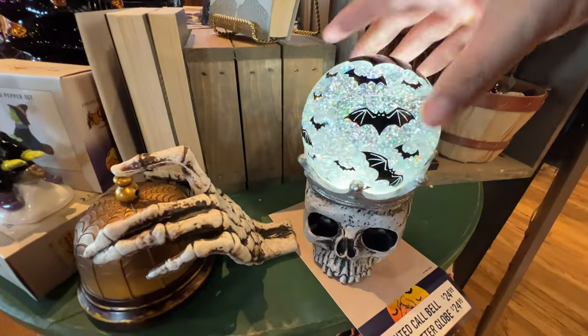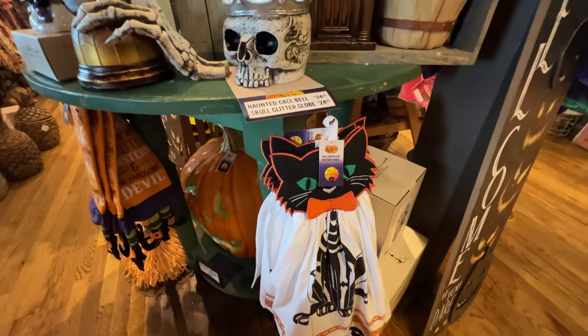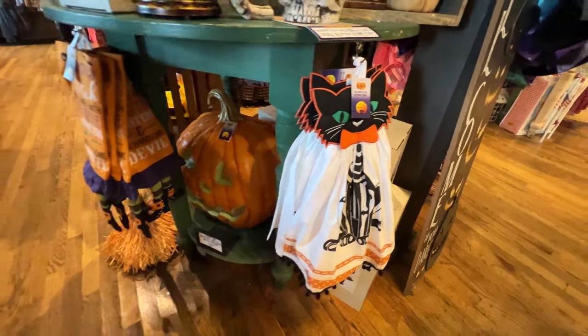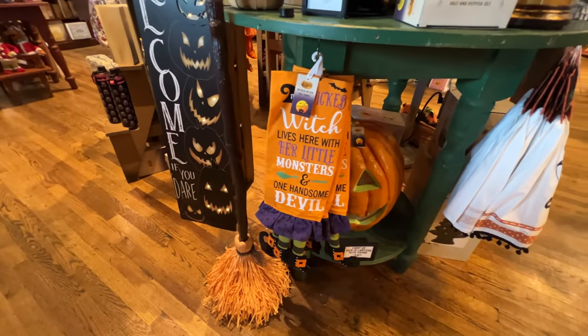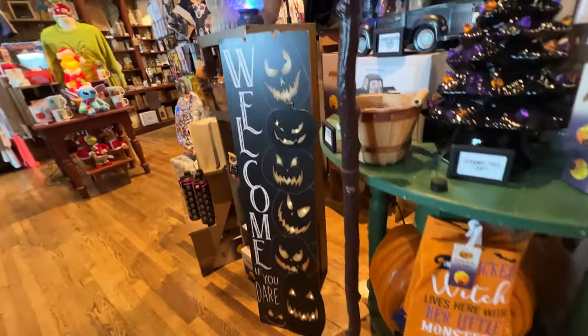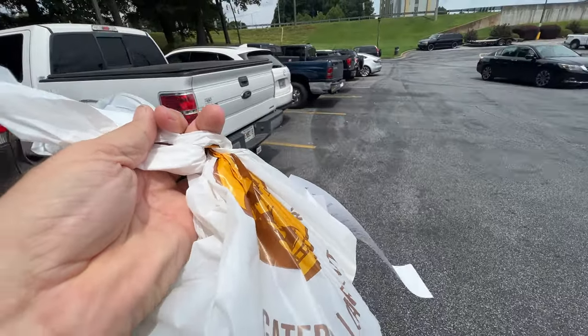of bats. Oh, and look at the front of it. It's actually got a skull on it. That is a pretty cool, I guess we'll call it a crystal ball. Don't really know. And here is that animatronic broom that I think we saw a box for at the last store. So though I didn't find that ghost lantern, I'm not leaving completely empty-handed.